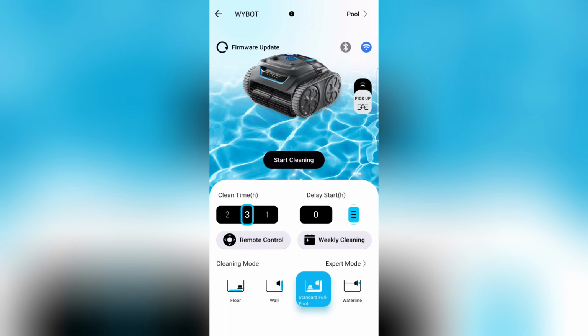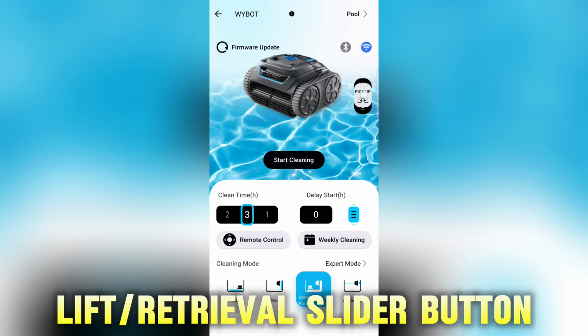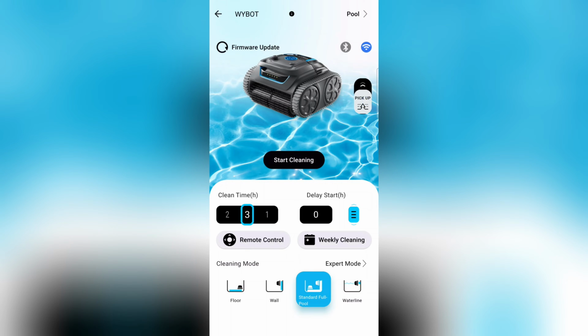Okay guys, so here is the Wybot app here for the L1. I added it to the actual app here. It's very easy to use. Over in the top corner here, you can see the slider right here. The moment you pull it up, which is really nice, it will actually tell the cleaner to get out of the pool. It's a retrieval system to climb up the water line to you so you can pull it out of the pool.